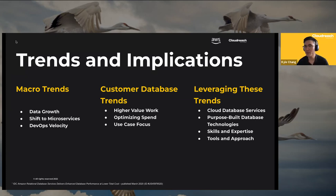Great, yeah, definitely there's a lot of benefits to modernizing your database, right? Seeing these trends. And let's look at the micro level, right? If the customer wants to leverage a trend, what are some of the journeys that you go through? James, do you want to take that?